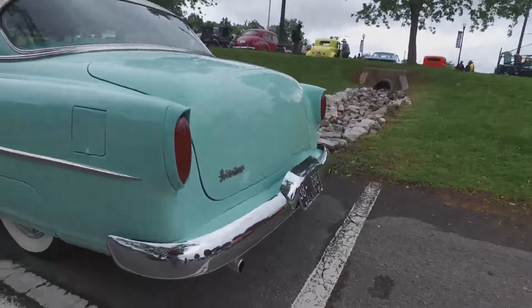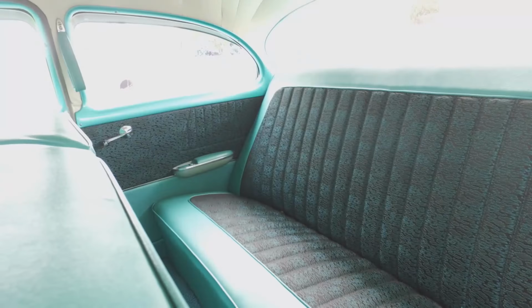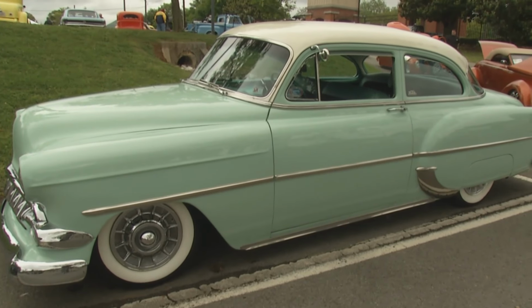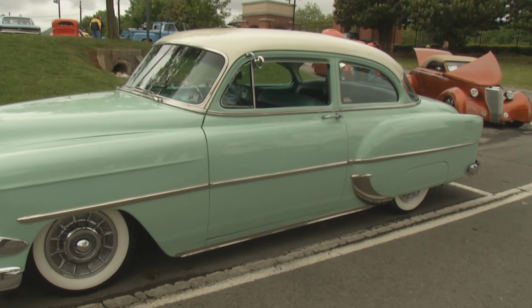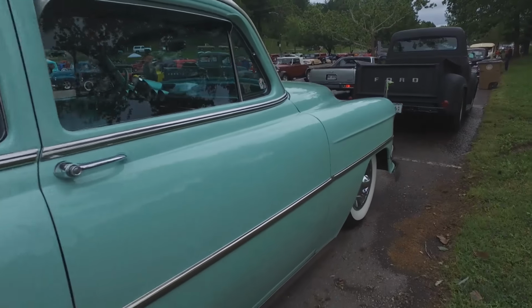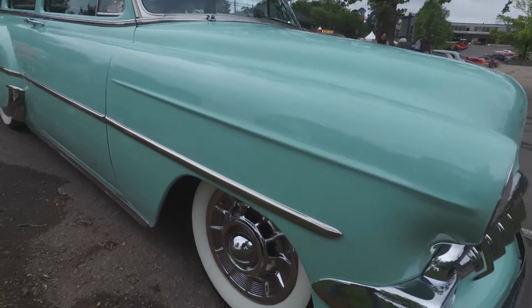But interior-wise, a lot of people don't notice it, but it's got a 57 Chevrolet upholstery in it. And the paint's been on it for about 8 years now. It's been lowered 3.5 inches in the back. I mean, it rides good. It's just enough to be, you know, not over the top. It's just a neat old 50s style custom.